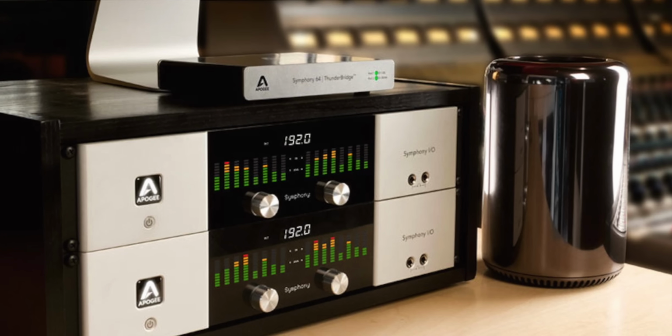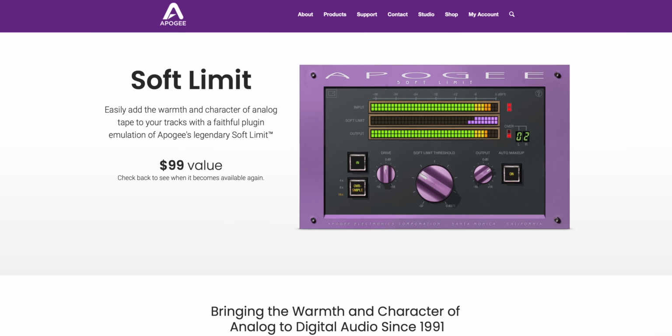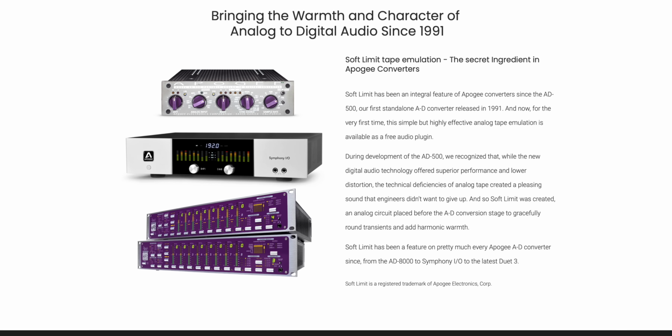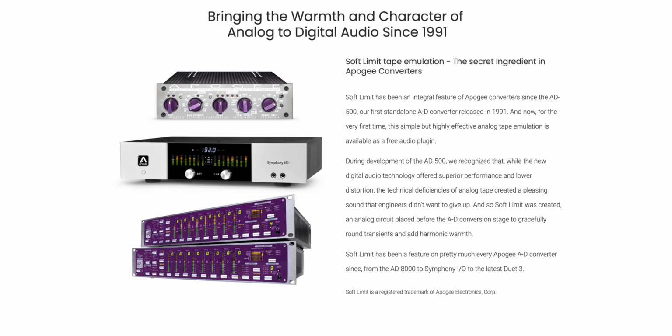Apogee is known for their excellent interfaces, and just recently, they launched a free soft limit effect. Apogee Soft Limit adds the warmth and character of analog tape to your tracks. It actually emulates Apogee's own soft limit hardware. Yeah, you can get the Apogee sound without the hardware now.